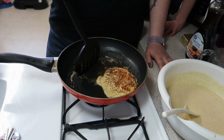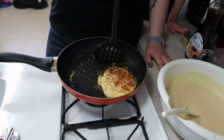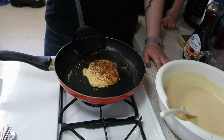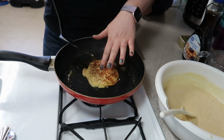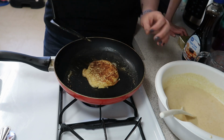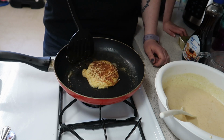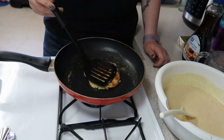Okay, this will be Reese's pancake. Can I have a bite of it to try though? Yeah. It's like perfect. Get yourself a little plate if you're going to eat this, because I'm going to use that big plate for the rest of them.